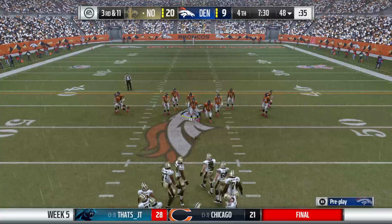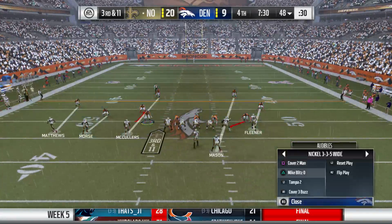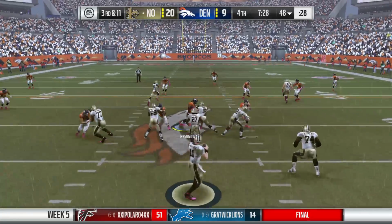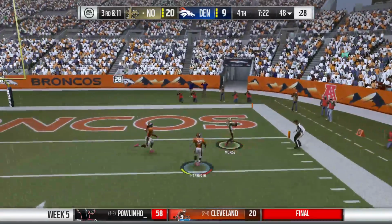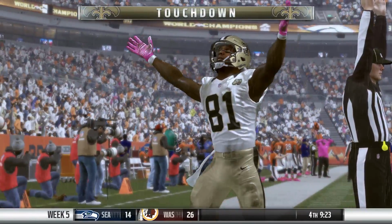And the offense looking to pick up the first down after the second down incompletion. 3rd and 11, 5 in the secondary now. Nickel look. Back to throw. On every offensive coordinator, every play caller sheet, they have about 5. And this is caught. Touchdown, New Orleans.